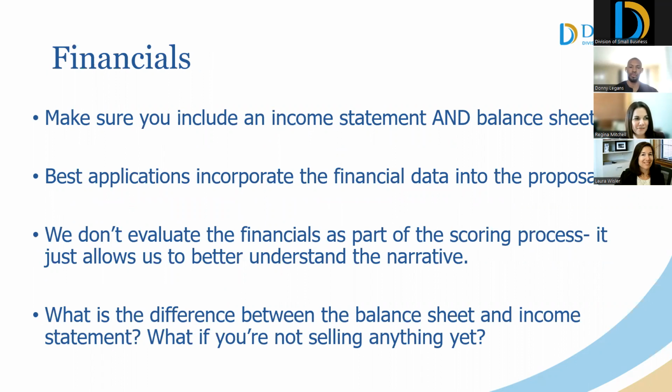Everybody's favorite part is the financials. So again, an income statement and a balance sheet are required. So please make sure that you are including those. This tends to be an area that a lot of our small businesses tend to have difficulty with. So also want to encourage you, if you need additional help, to reach out to our partners at the Small Business Development Center or SCORE Delaware. They can help you kind of get started on those.